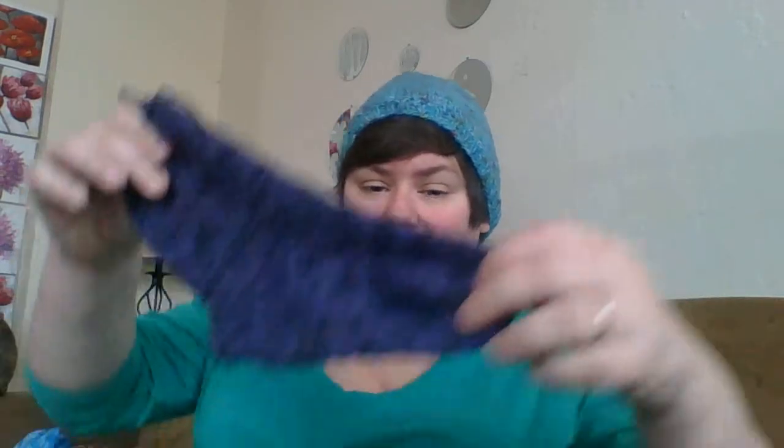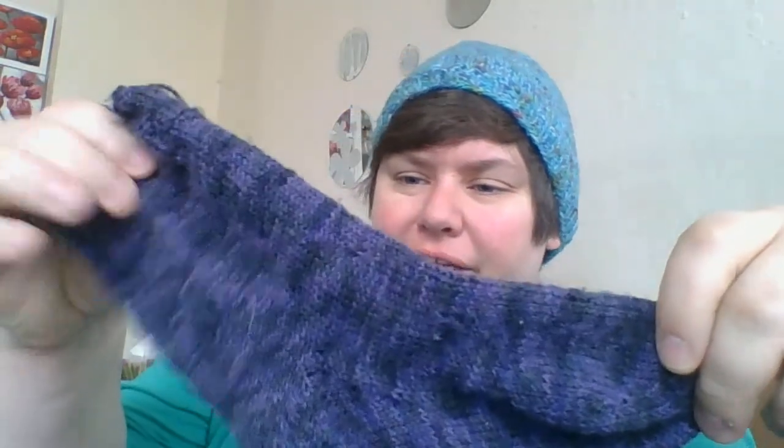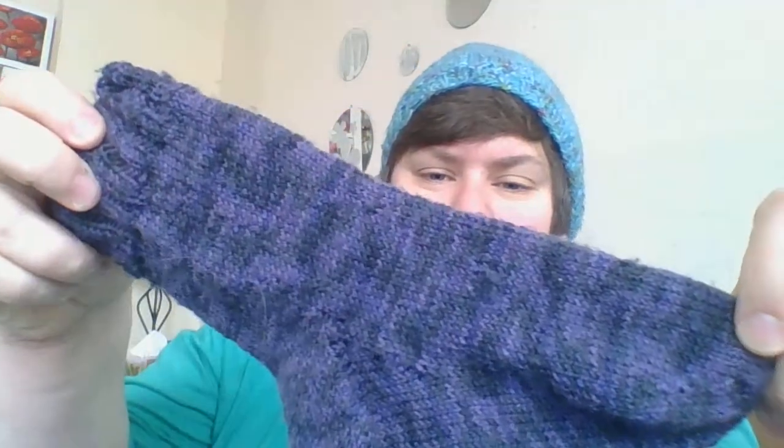So the next, I have to show you this. This is a finished object, half finished object. It's a sock for my mother-in-law. Yay! It's Happy Feet in the number 40 colorway.